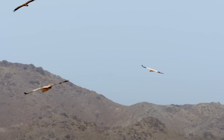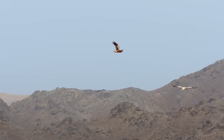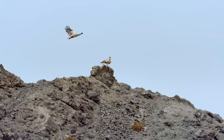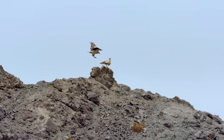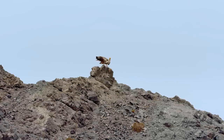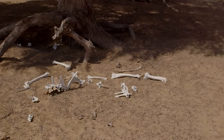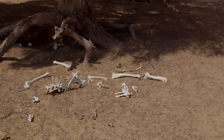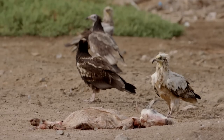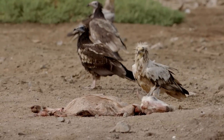Circling vultures point to the possibility of carrion on the ground. A rocky outcrop is a good vantage point to survey the scene below. Death is never far away in this desolate land. But one animal's loss is a scavenger's gain.